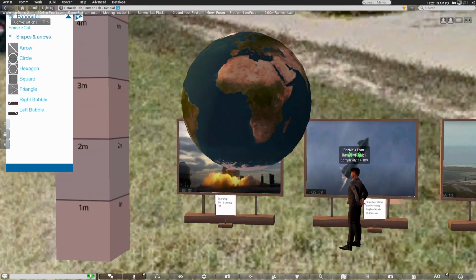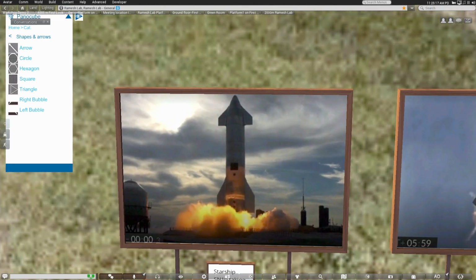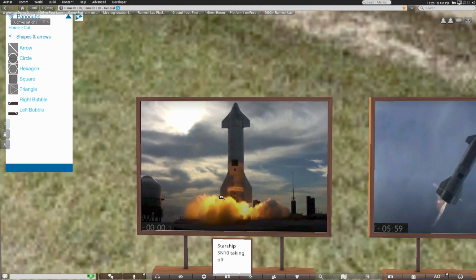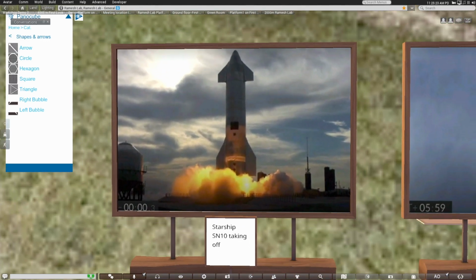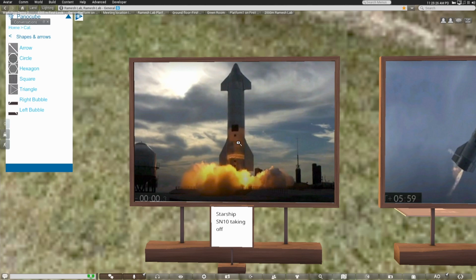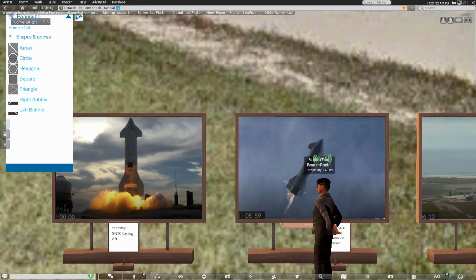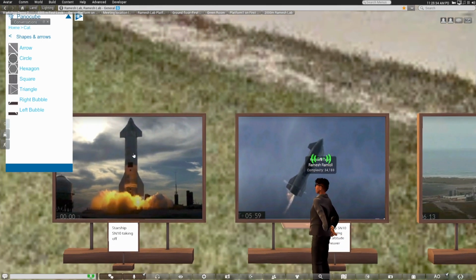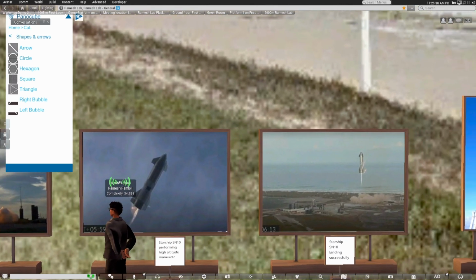Okay, so you can see the shape of the Starship, right? It looks, well, like any rocket. Okay, Starship SN10. And that was during the last takeoff trial. It took off, and I think it landed for the first time. That's the picture for the first successful landing. So that ship, that rocket is able to take off and land on its own vertically.